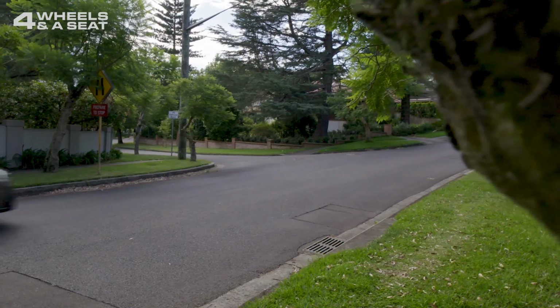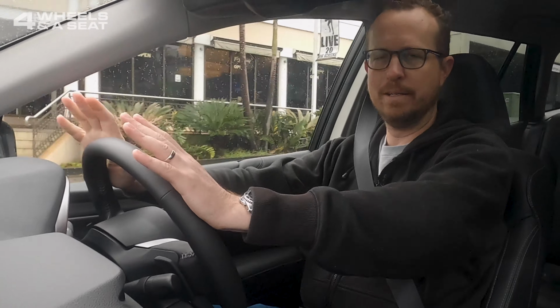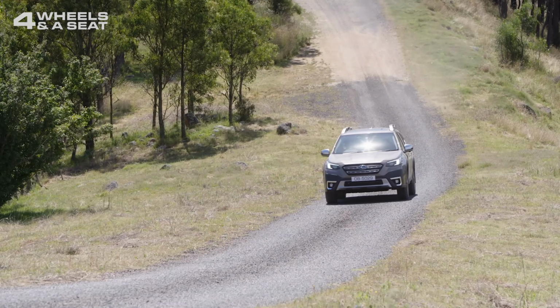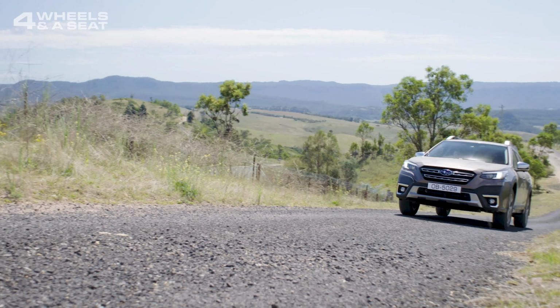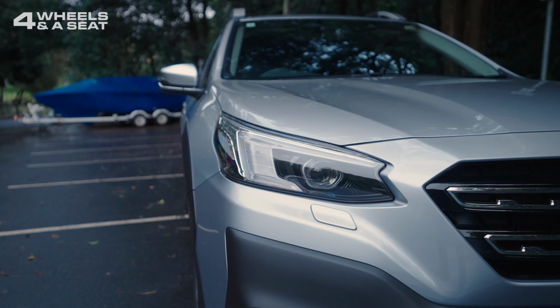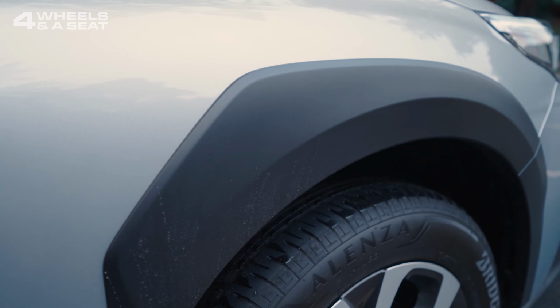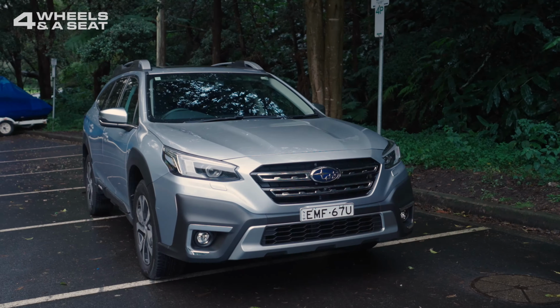But unlike most SUVs, this car was not built for a purely suburban existence. Sure, you can do the school drop-off in it and fill it up full of shopping, but this is really a road trip machine. This is the 6th generation of the Outback, and it's had a few exterior tweaks for 2021, like new headlights, new tail lights, and a bit of extra plastic cladding around the wheel arches to protect the paintwork from chips from rocks and stones.